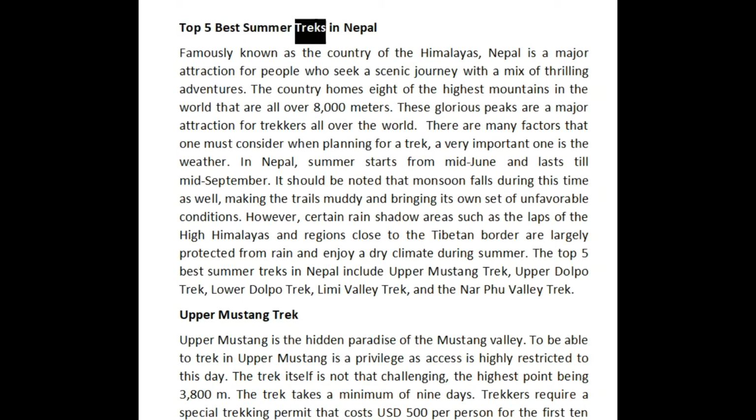Top 5 Best Summer Treks in Nepal. Famously known as the country of the Himalayas, Nepal is a major attraction for people who seek a scenic journey with a mix of thrilling adventures. The country is home to 8 of the highest mountains in the world that are all over 8,000 meters. These glorious peaks are a major attraction for trekkers all over the world.